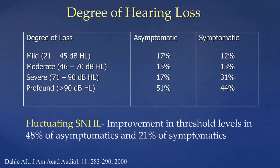The degree of hearing loss does not really differ a good bit between both asymptomatics and symptomatics. And as you can see from this slide, severe and profound loss occurs in somewhere around 60 to 70% of infants with both symptomatic and asymptomatic infection.